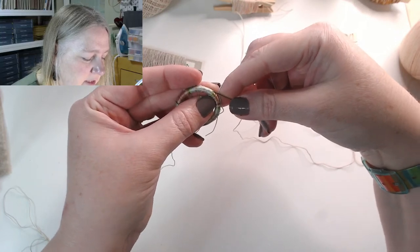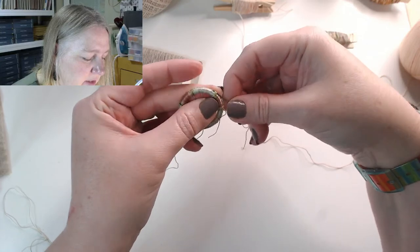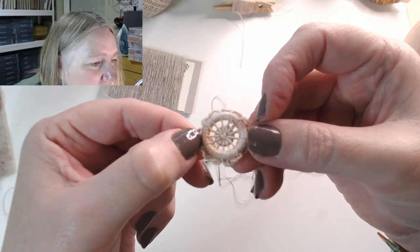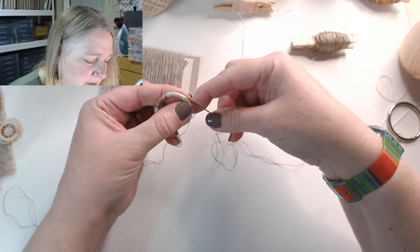I'm using my spokes as a guide because I want my scallops to follow the spokes. So you can see on this one, the scallops go where the spokes are. I'm going to do that all the way around.